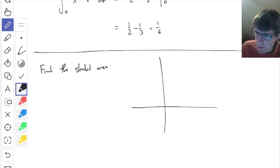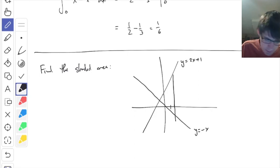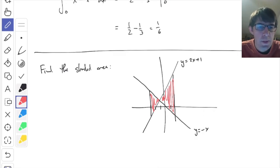How about this? I've got two functions which are just lines. This one is y equals 2x plus 1, and this one is y equals minus x. And I would like the area when you go over to 2 and back to minus 3 here. And I want this shaded area. Right? The butterfly. Or it looks kind of like a bat.